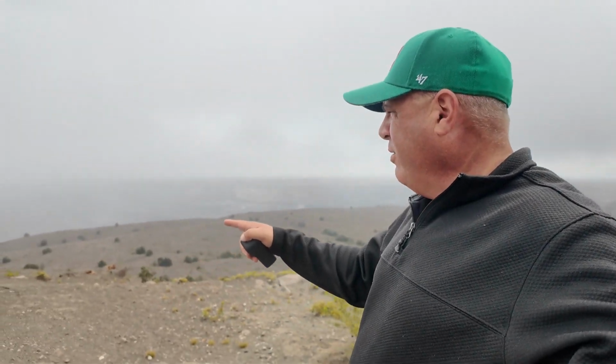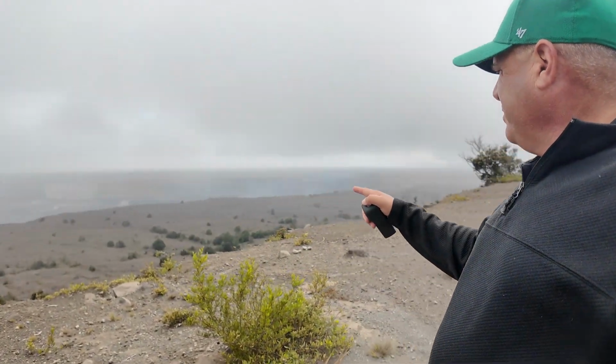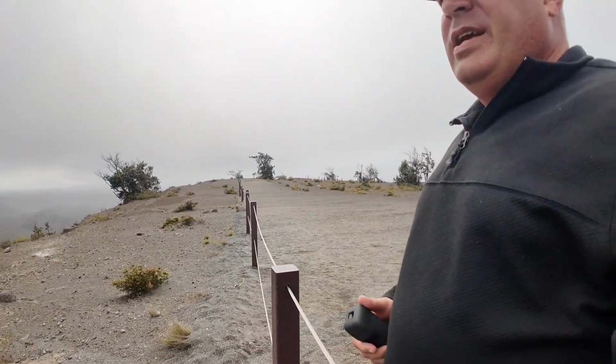I really wish these clouds weren't here, because the pictures I could get from Kilauea would be phenomenal. Like, we're right on the ridge of it. You can see smoke coming out from all sides of it. No volcano lava is seeable here. I don't know, maybe at night there could be, but right here there's not.